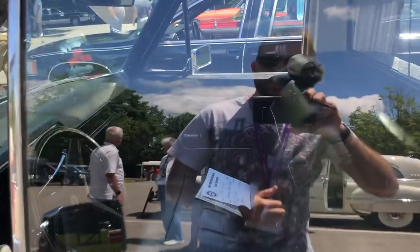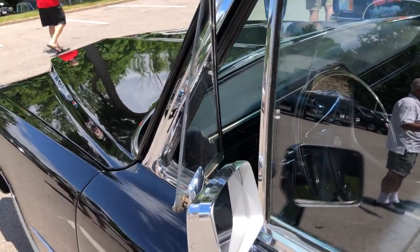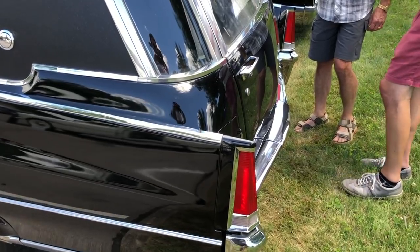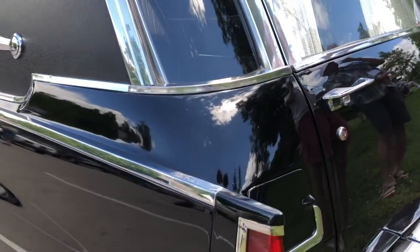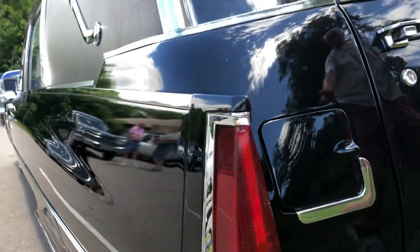Interesting door shape. And apparently they added the vent windows to the car. Now that I'm back here, I also really like the style of the rear taillights on the 69s. It's kind of a cool tower look.